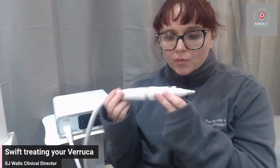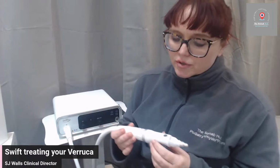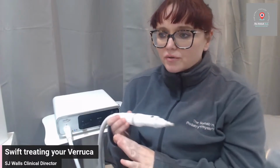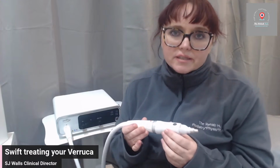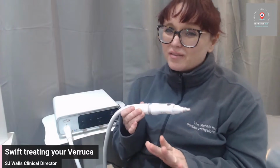Swift, however, will be our conservative treatment, and we're taken away from the mummification solution. What happens here is you'll need 3 appointments, and that is 80% of the clients, or the research that's been done with Swift, 80% of verruca are cleared up in 3 appointments. I know that sounds, you might be like, aye, right. But this is where the evidence is.